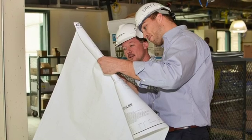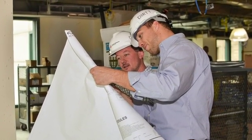In terms of construction coordination, having DIRTT on board early was critical. They were part of our meetings right from the beginning. They helped us with our drywall layout. They helped us with our ceiling coordination, and it really led to the success of the project.